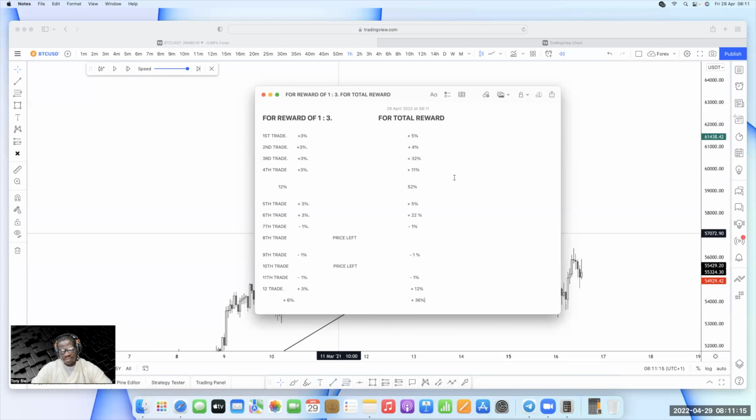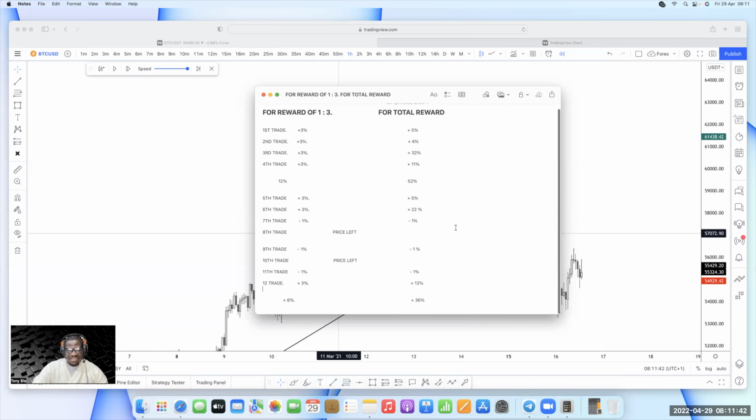So now if we add episode one, that is 12%, 52%. So 6% for reward of 3 plus 12%, we are up 18% on our account. And then for total reward, we're up big. That is 88%. That is insane. We're up 88%. So this is where we are going to stop for episode 2. We're able to cover 8 trades.